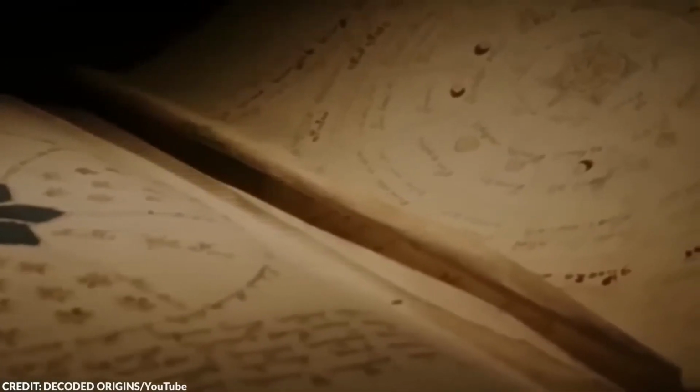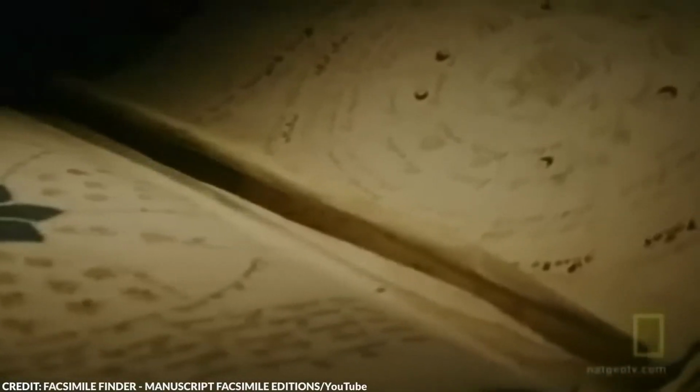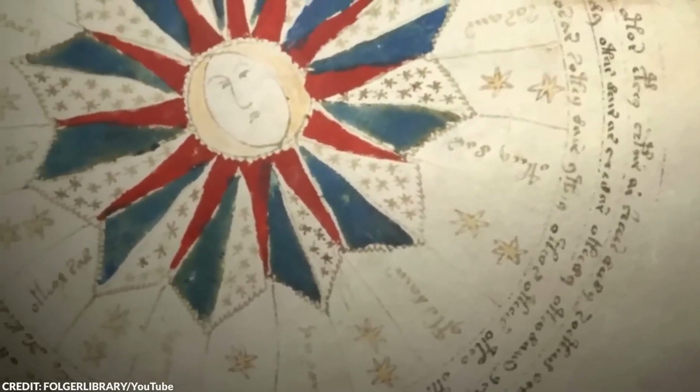each more bewildering than the last. The herbal section shows plants that don't match any known species on Earth. The astronomical section has zodiac signs and what might be stars or planets that are unknown to us. Linguists from all over the globe have tried to figure out its contents, and even cryptographers have tried to unravel the mystery behind this book.